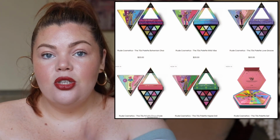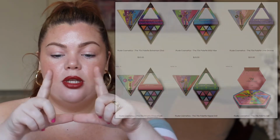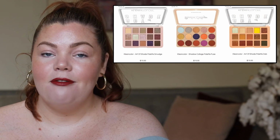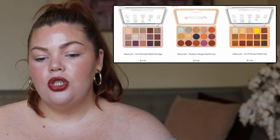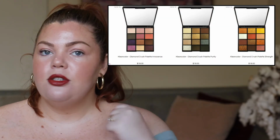From Rude Cosmetics, we have the 70s palette set. So all of these little triangles all in one for $120, or you can buy them individually. They come in a triangle for $20 each. From Clean Color, we have these palettes that are $15 each in the Art of Shade in Dab and Smudge. Strange names. We have the Shadow Collage Fuse for $15. That took a while to connect in my brain. We have the Diamond Crush, $18 in Courage, Innocence, Purity, and Strength.